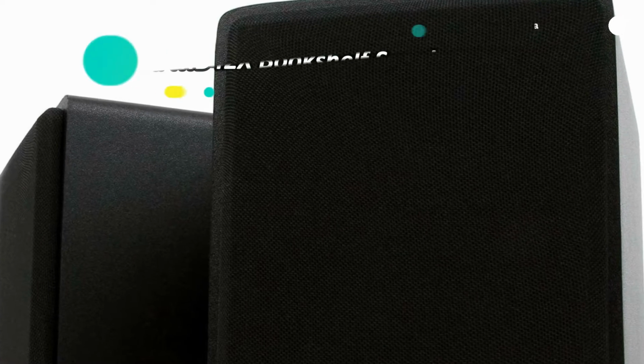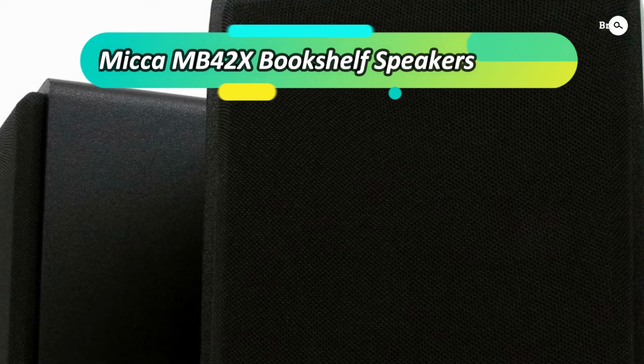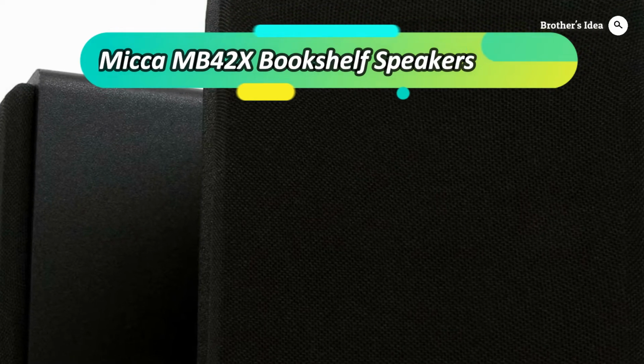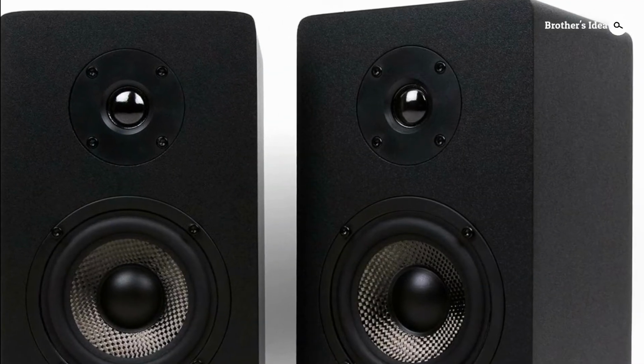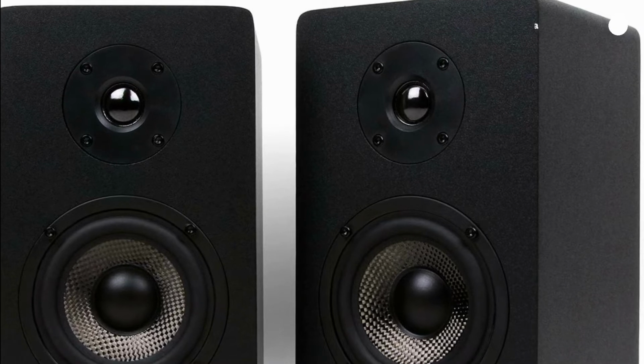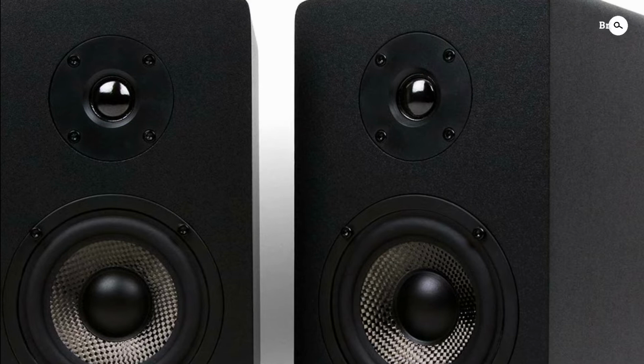At number one, Mica MB42X Bookshelf Speakers. This bookshelf speaker provides you with a value that's unbeatable in the market. With a sound signature that's well-balanced, you're provided with rich and accurate sound. It comes in a really compact design that allows you to place it anywhere, and it fits perfectly.